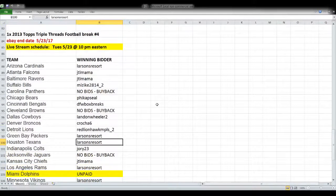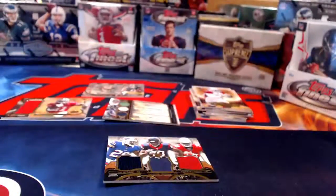And I don't think I remembered to put you on my page so that you could see that with me. Sorry about that. So yeah, you will see the Arizona Cardinals up here as Larson's Resort, and Houston Texans also Larson's Resort. Buffalo Bills was a different team owner, but of course, since Larson's owns 2/3 of that card, that is where that's going to go.